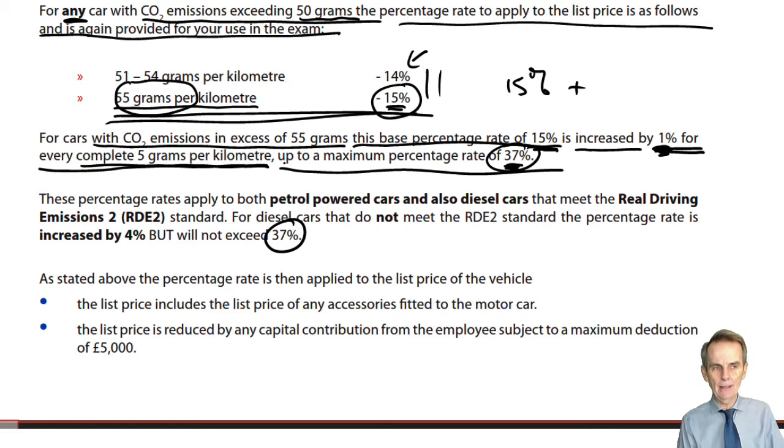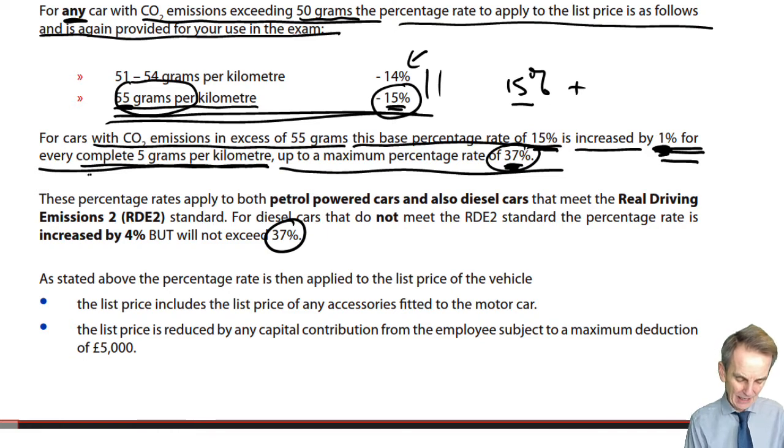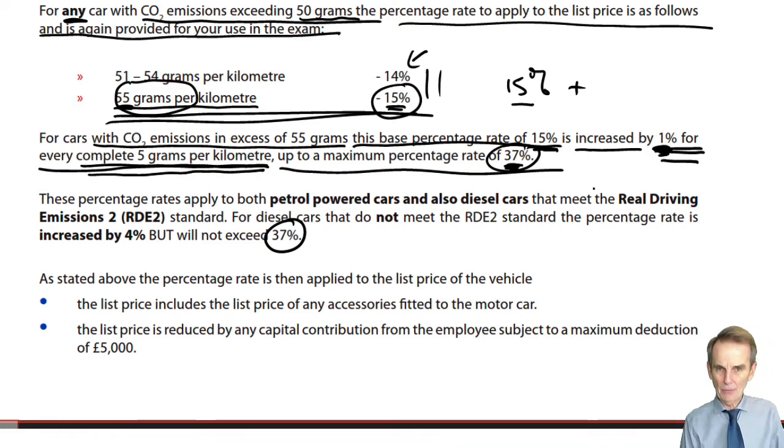Well, let's imagine that in the exam, we're told that the employer provides the employee with a petrol car whose CO2 emissions are 78 grams per kilometre. That clearly exceeds 55 grams. So we start with 15%, plus 1% for every complete 5 grams per kilometre up to the maximum 37. Well, with 78 grams per kilometre, we're not going to exceed in our assessment 37%. So we only add 1% for every complete 5 grams per kilometre in excess of the 55 gram base percentage rate.